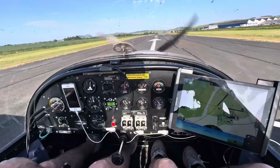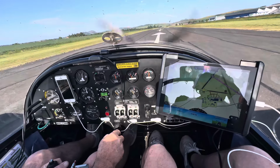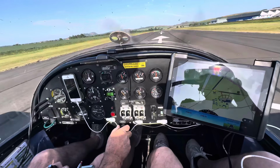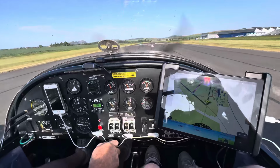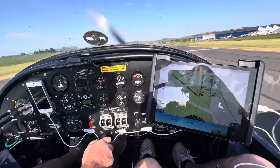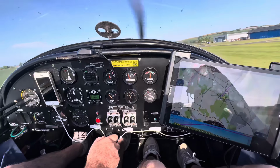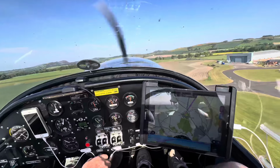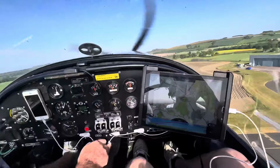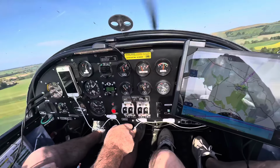So we begin the day at Perth Scone, and after routine pre-flight checks and start-up procedures, we taxi to the active runway. Conditions are favourable, light surface winds, cool temperatures and excellent visibility across the Perthshire landscape. The Eurostar accelerates cleanly along the strip, rotate at 50 knots and begin a gentle climb to altitude, leaving the Scone Palace behind us.